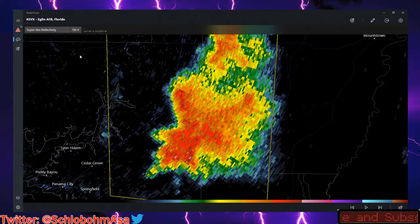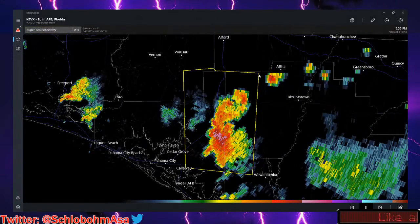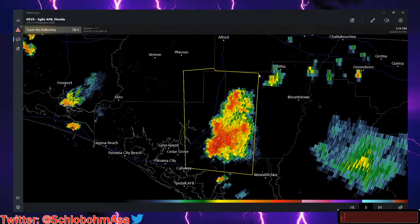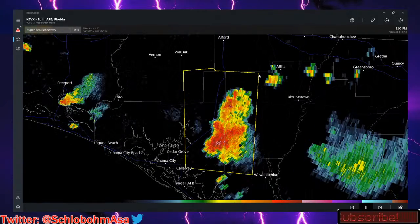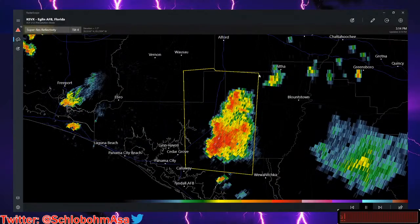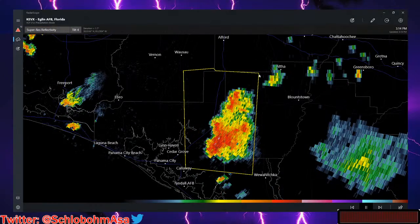I wonder what the tops are on the storm. Using WeatherLab on my phone, I'm going to go check to see how high the storm is. Let's see. It's around 52,000 feet from the Panama City radar, 53,800 from Tallahassee's radar, and it is 58,300 from the Mobile radar.